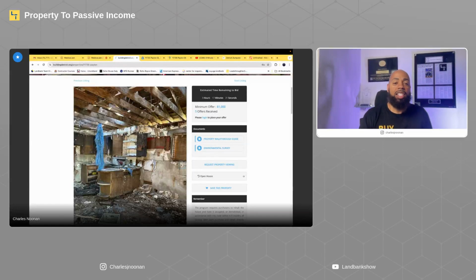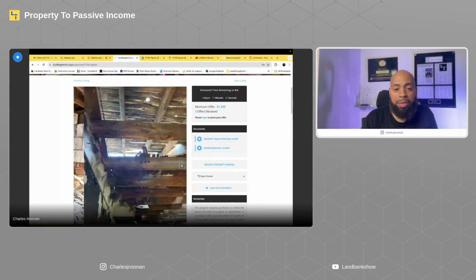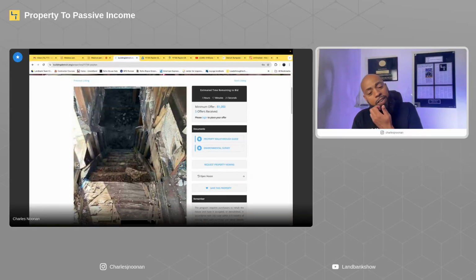All right. So that's your kitchen. This just looks like open space for, I don't know. I really can't see that well through these pictures, but we're looking at a lot of open space right here.